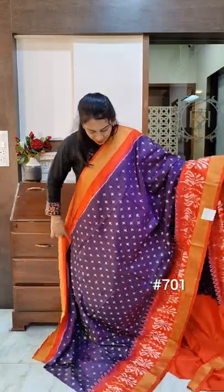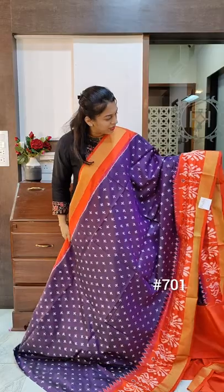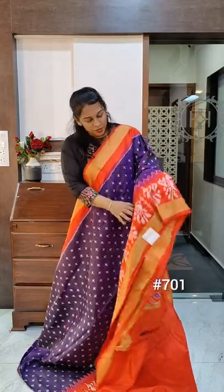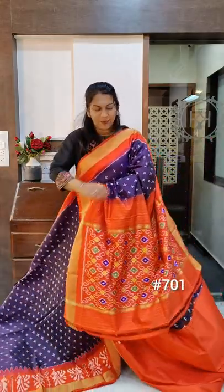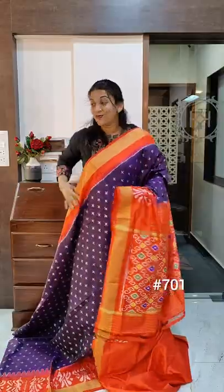So this is the first one, a beautiful deep bluish purple with a nice orange colored border. This is the gorgeous pallu. It comes with a contrast blouse. Just look at the beautiful border on the bottom, a skirt border. Okay, this is the saree. If you like it, please take a screenshot and send it to me on WhatsApp. Let's move to the next one.